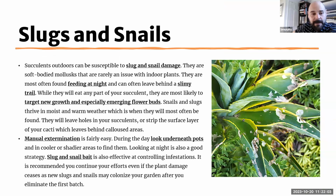For outdoor plants, primarily, slugs and snails can be an issue. Here's some telltale slug damage on, I believe, an agave plant. These animals are usually feeding at night, and their telltale sign is a slimy trail that they leave behind. They love to target new growth and emerging flower buds, and for slugs and snails it's recommended to try manual extermination, which is easy. You can just pluck that thing off and throw it away.